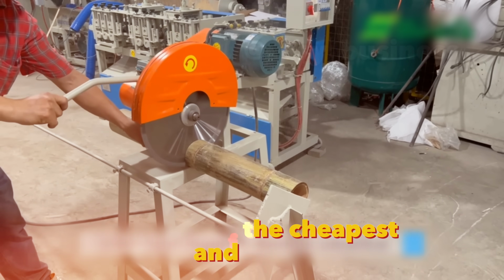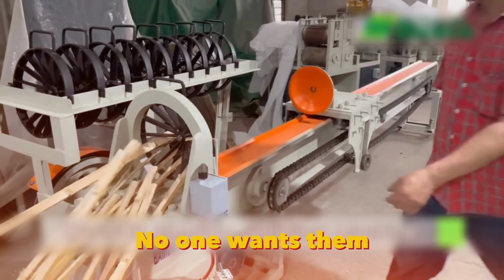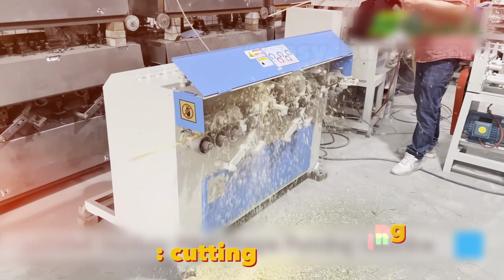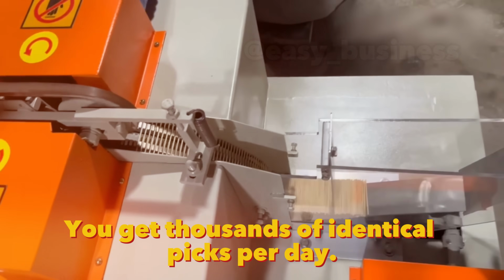Bamboo is one of the cheapest and fastest growing materials out there. But raw bamboo sticks? No one wants them. The real value starts when you turn them into something useful like toothpicks. This machine handles everything: cutting, shaping, sharpening, drying. You get thousands of identical picks per day.